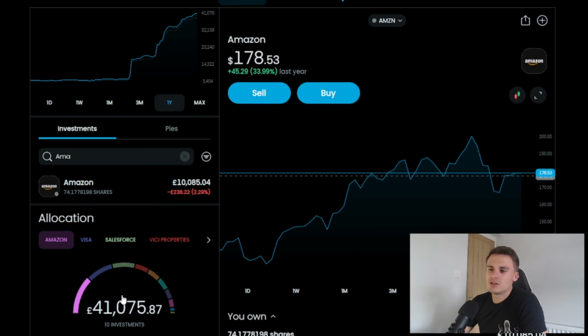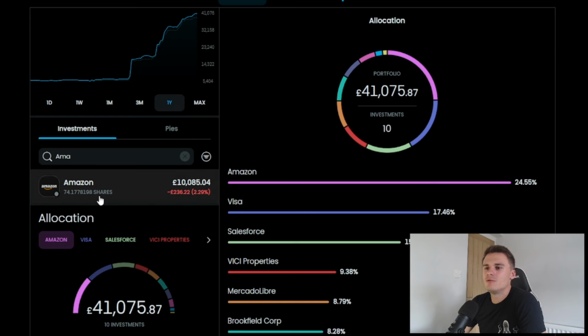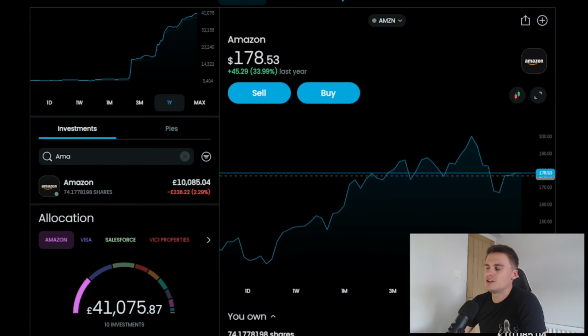Now, I love Amazon. The reason I've got this as a position of about 24.5%, and I expect that to be sitting around 30% in the future. I just love this company. I think it's doing really well, and actually the share price is still slightly on the undervalued side, I would have said, and I'll talk about that more when I talk about the stocks that maybe are sitting at fair valuations.